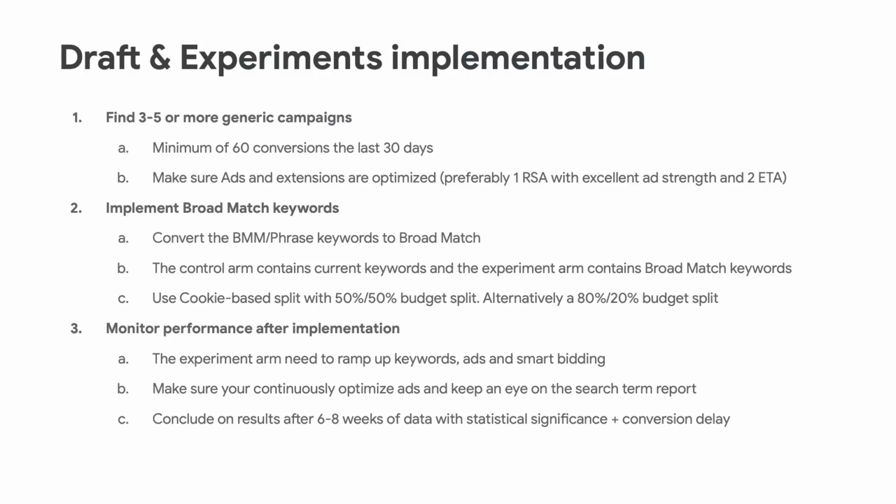Make sure that your ads are continuously optimized and they are, as we discussed before, really performing well. You can look at the ad strength for RSAs. Usually what I see is that they might go from excellent to good or from good to average, and then you have to optimize them for all the new queries that are coming in, making sure that they're really performing well. Make sure you convert all the keywords in the control as Broadmatch in the experiment.